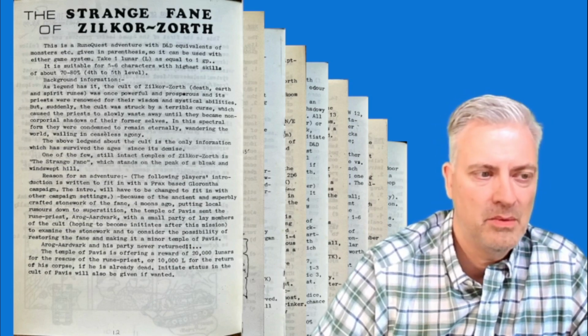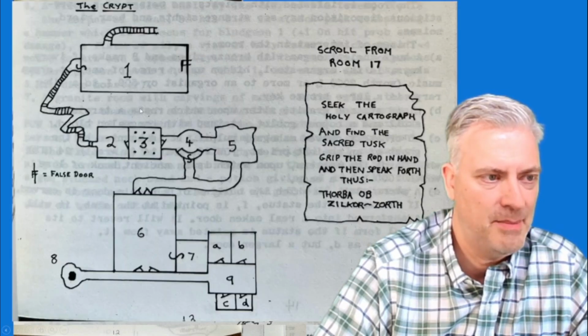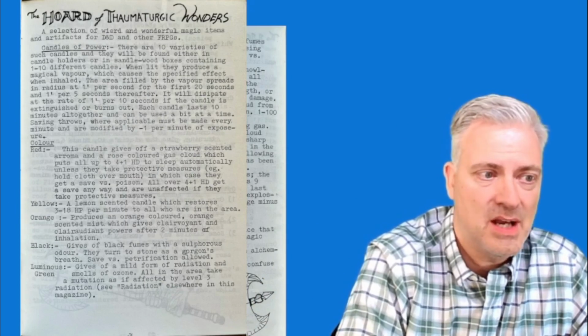You could do it in one nice long session for sure. Sort of a discrete campaign. All right. Then we have our magic items, and this time it is candles.